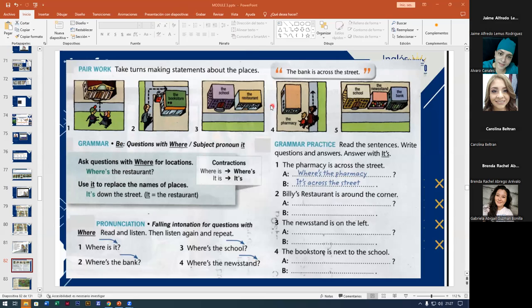You have here different areas. It says the bank is across the street, but we're going to have different places. For example, this one, this is the bank, across the street or across from the street. There are two forms. We have also the bookstore that is on the corner, or you need to turn right. We also have the school, the restaurant, the pharmacy. Again, we have the school, the newsstand, and the bank.